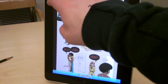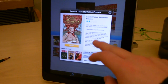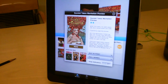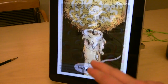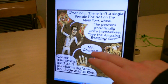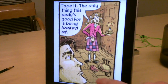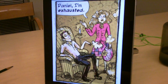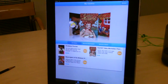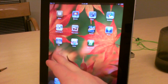Going back, Scarlet Takes Manhattan. This one says it's for adults only. If you actually download this one, you're going to get one of those. You have to be over 17 to read it because, well, anyone who's read this Molly Crabapple book can tell you that, yeah, it's a little bit dirty. And one more in the Comixology app. Nope, that's all we got in there. We tried to download more, but it gives you a little note asking you to register if you do that.